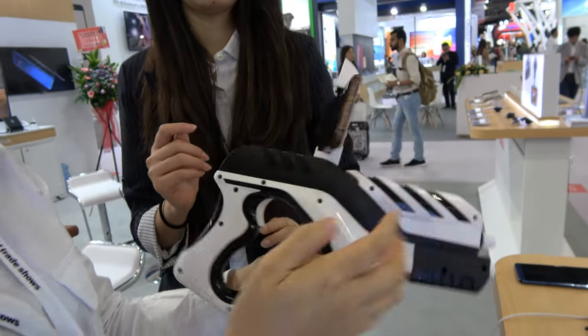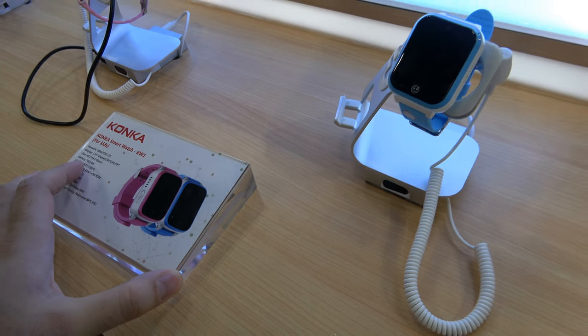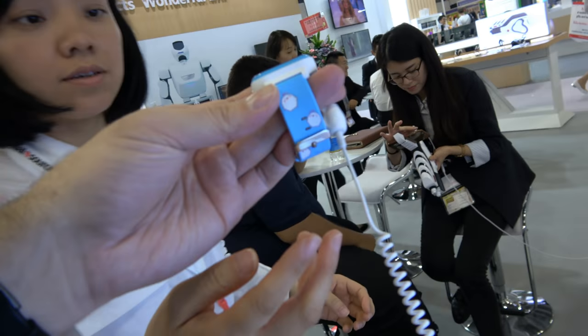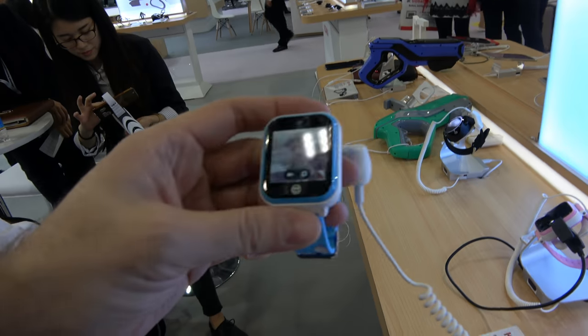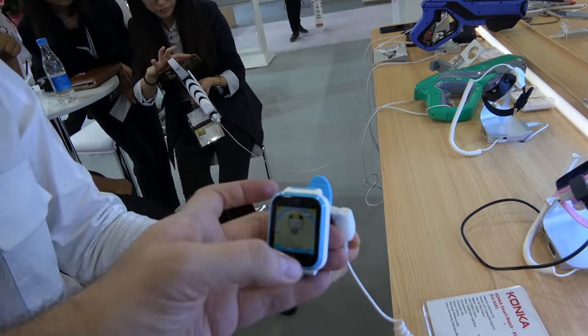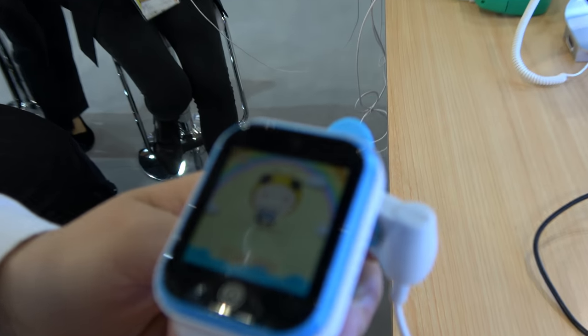And you also have a smartwatch. Let's look here. This is the Spreadtrum based. Is this a 3G? 4G. 4G children's watch. Using the Spreadtrum chipset? What is the CPU? Is this Android? Yeah. Can you hold it? So it's Android UI.